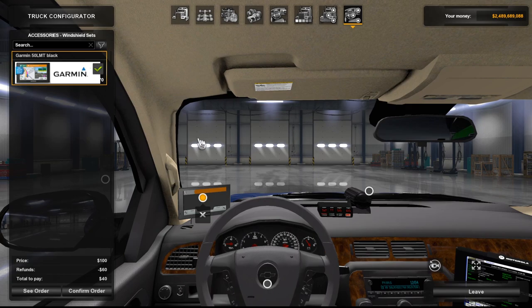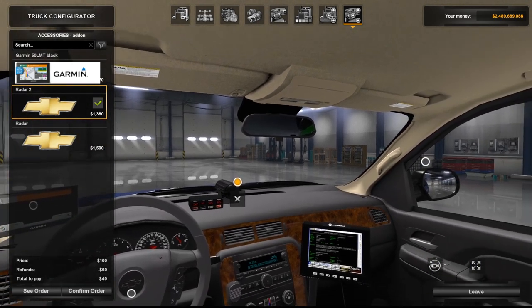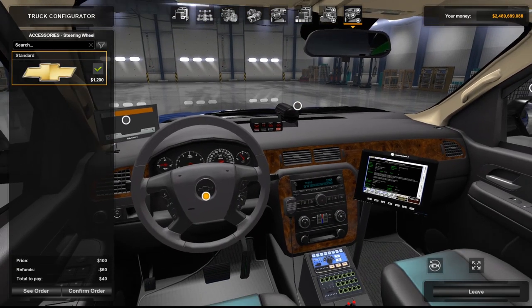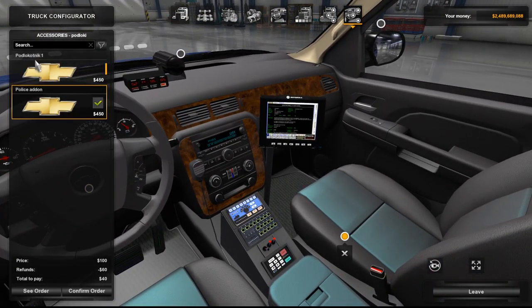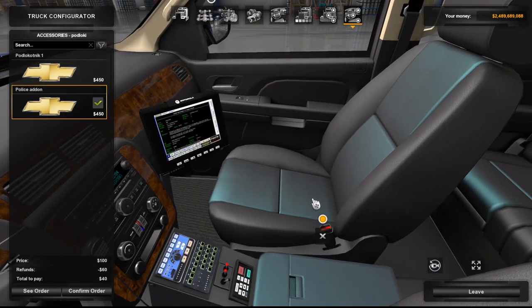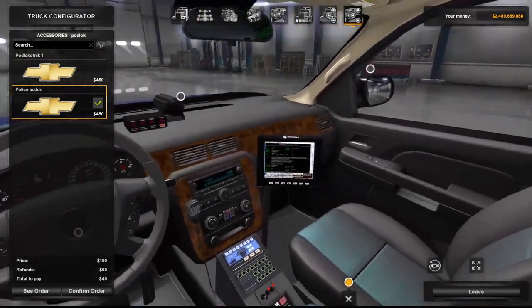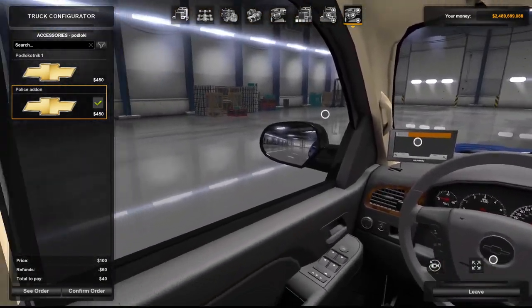And then we come into the interior here. We put a GPS right there. Here we can actually throw the same GPS, so we can throw two different speed radars, like an older one and a newer one, going with that. And then steering wheel, only the same thing. Here we can actually throw in a cup holder for your civilian version, and then we can also throw in the whole police package here. That's going to be for the mirrors and stuff like that. No other customization options as far as I know.